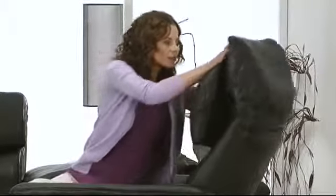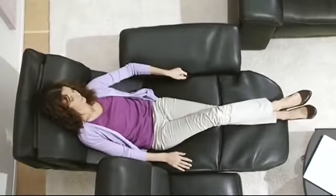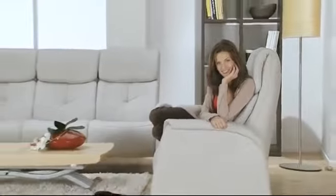The Kamali functional feature is discreetly hidden and ensures maximum seating and reclining comfort. Give your body what it needs. The reclining feature is here available not only for armchairs but also for two and three seaters, corner seating and in a comfortable trapeze sofa. Once you've experienced Kamali, you won't want to do without it.